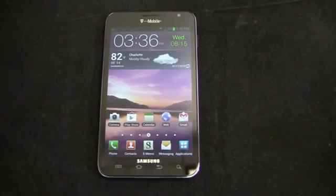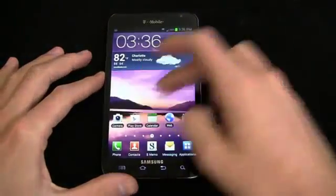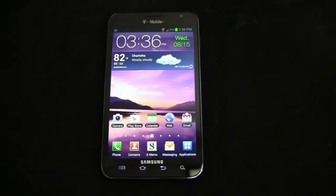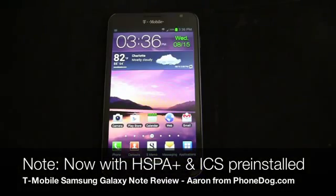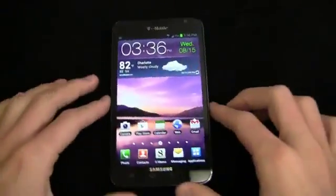Save for the HSPA Plus connectivity and the nice little T-Mobile logo up there on the top, there's not a whole lot that's different from the T-Mobile variant of the Samsung Galaxy Note, other than the fact that it ships with Ice Cream Sandwich, also known as Android 4.0, out of the gate. The good news, the nation's fourth largest wireless carrier gets Samsung's phablet device, or tablet phone as I like to call it, tablet, smartphone, whatever you want to call it.